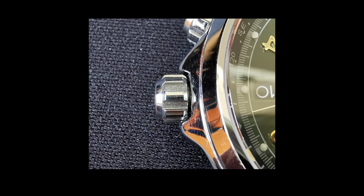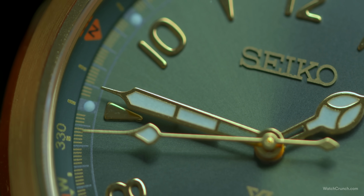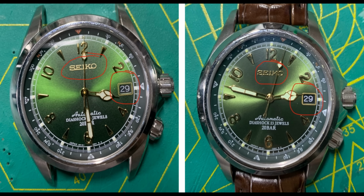Now, others on the internet have also received fake SARBs with dials missing lume pips or cases with micro scratches, or one even said that the compass bezel didn't turn with the accessory crown, but mine didn't have these issues. Now look at the date window. You'll notice another subtle difference. The real watch has two outlines. The fake just has one gold outline.